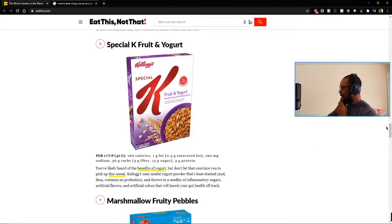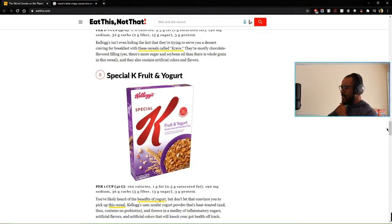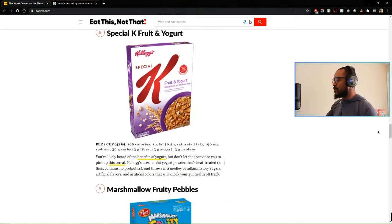Special K? Special K? I love Special K. You've likely heard of the benefits of yogurt, but don't let that convince you to pick up this cereal. Kellogg's uses non-fat yogurt powder that's heat treated and thus contains no probiotics, and throws in a medley of inflammatory sugars, artificial flavors, and artificial colors that would knock your gut health off track. But I do love me some fruit and yogurt. If I don't get the Special K strawberries, I definitely go for the fruit and yogurt. I'm very quick to swipe those boxes.